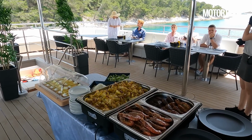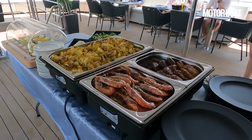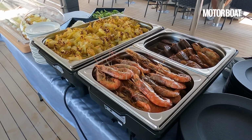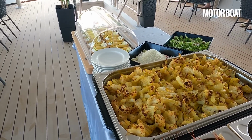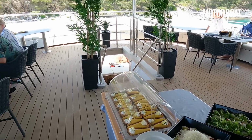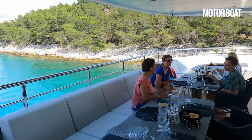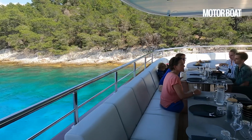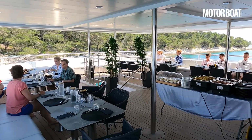And just when you thought life couldn't get any more spoiling, we have now got lunch on the aft deck, a wonderful buffet of giant prawns, steak, chicken, cauliflower, salads, all taken on the aft deck in this very beautiful spot. Life doesn't get a great deal better than that.